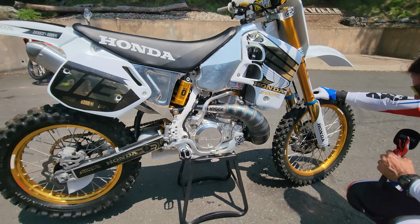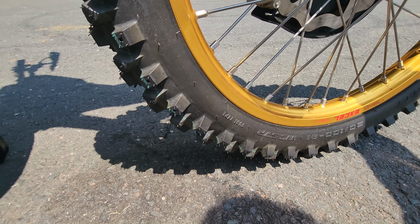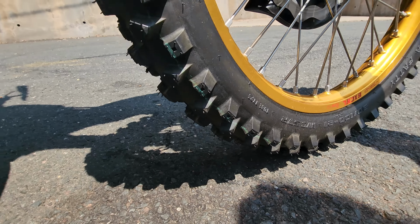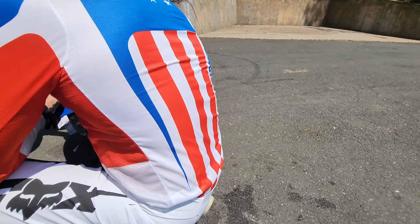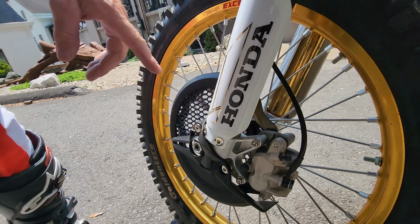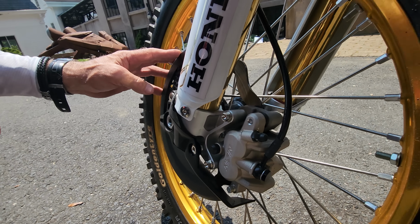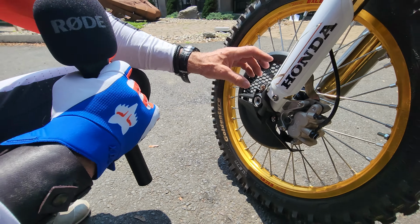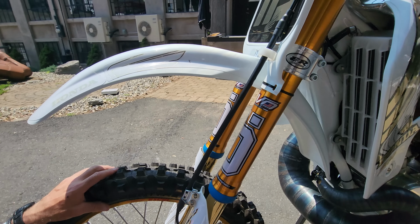The wheel set is Takasago XL rims. The bike's an absolute rocket ship, and it has the best suspension and brakes money can buy. These are the same brakes you'll find on the 2023 Honda CRFs. It's the top of the line Nissin caliper with the oversized rotor. The rotor protector, brand new fork protectors, brand new front fender. Everything's brand new. Front number plate.